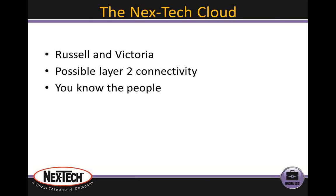You know the people in the community. I mean, we've been around since 1952, I believe, as Rural Telephone. With a lot of cloud-based services, you don't know where your data is. It may be in India. It might be in Iraq, for all we know. So one of the positives to working with Nex-Tech on cloud-based services is we can actually show you where your data is housed. You can actually physically touch it if you want to. That is what we feel is a huge plus for our customer base, being able to work with a local company.